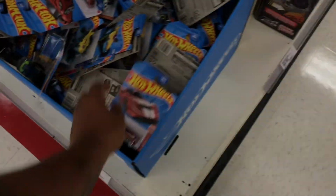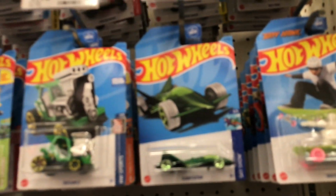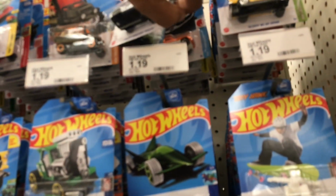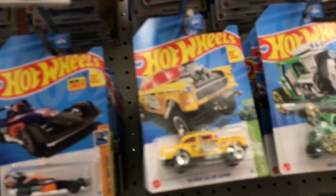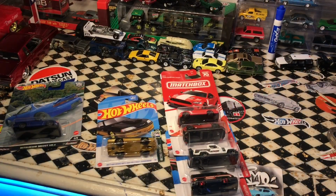So yeah, that's what he put out this morning. Not really interested in those, to be honest with y'all, so I'm gonna leave all of them on the pegs this morning. Got a little Mazda in there too. Let somebody else get a chance to get some of these reds. I know they're pretty hard to come across.